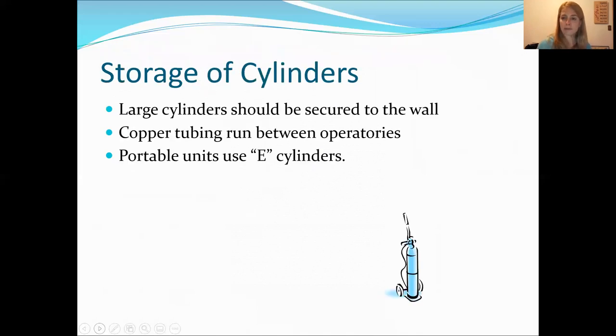Large cylinders have to be secured to the wall. There's copper tubing that runs between operatories, or they have the portable units that use the E cylinders or the smaller cylinders like the green oxygen that we have at the end of the clinic. There's also another side that has a blue tank that sits next to that. Nitrous oxide is something that is sought after. There have been nitrous oxide abusers in the past, so we need to keep control and keep that locked up. You will see that the storeroom will be locked when we're doing our nitrous oxide experiences because the nitrous has to be secured to the wall, and it has to be locked up.